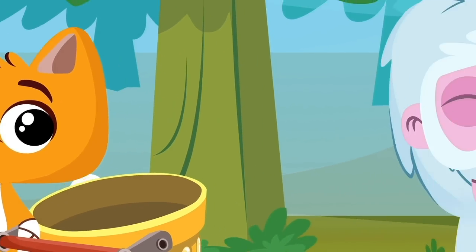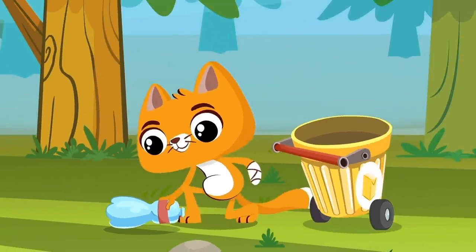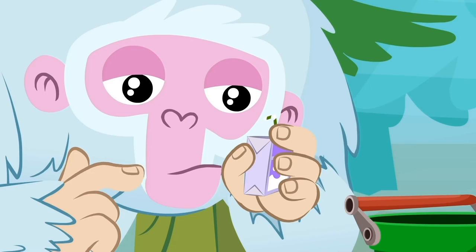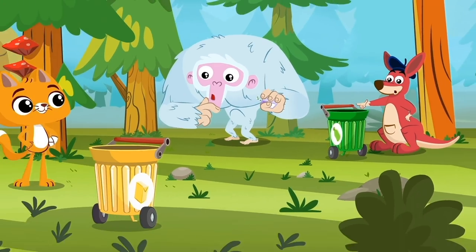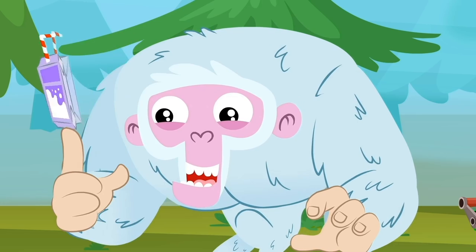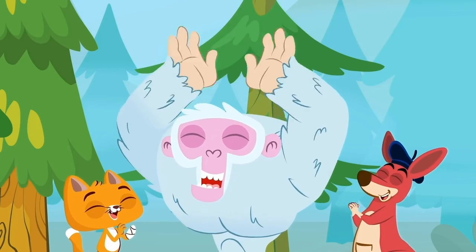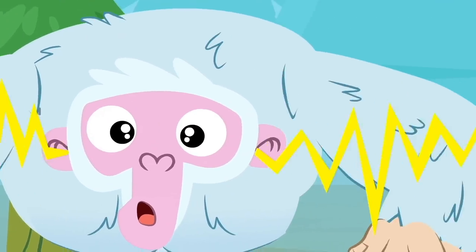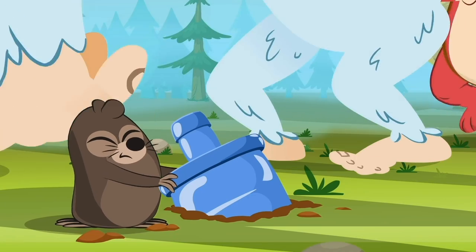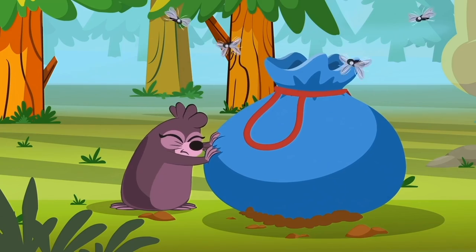Today is cleanup day! Hello, nature! Goodbye, garbage! Each waste to its own container! Yes, monkey! I also thought milk bricks went in the paper container. But no, they go in the plastic one. Did you hear that too? Oh, what happened, little monks?